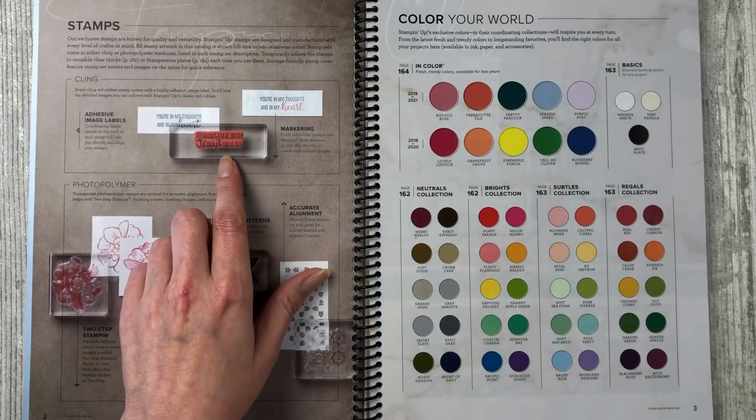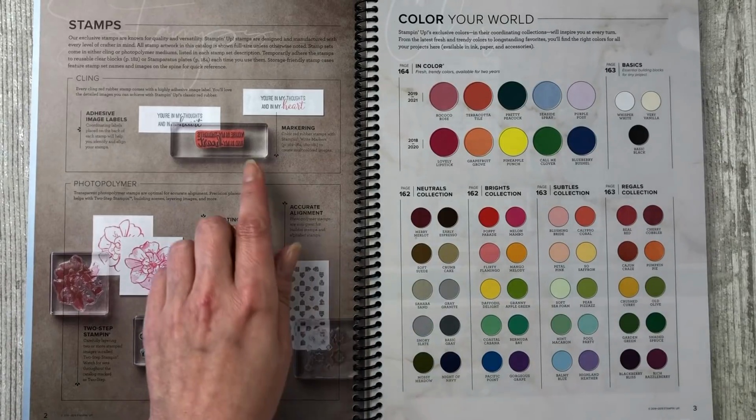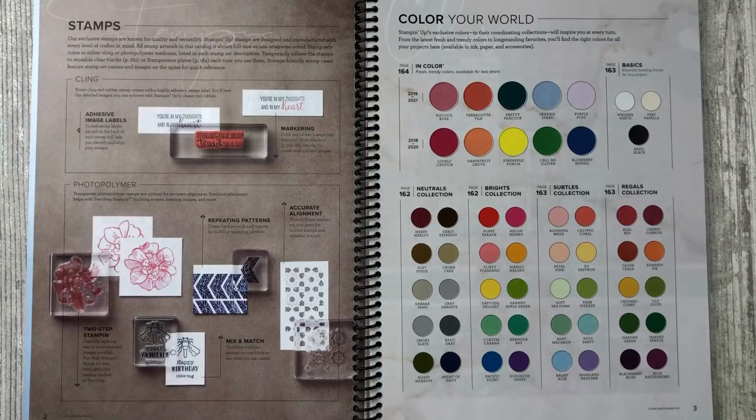So the cling stamps are made of the red rubber, and they have a real sticky adhesive label, so they stick really nice to your blocks or your stamp positioning tool if you happen to have a Stamparatus. So that's an awesome feature because they don't fall off the blocks anymore. And then the photopolymer stamps are the transparent stamps. So those are the stamps that you can see right through for ease in placement.